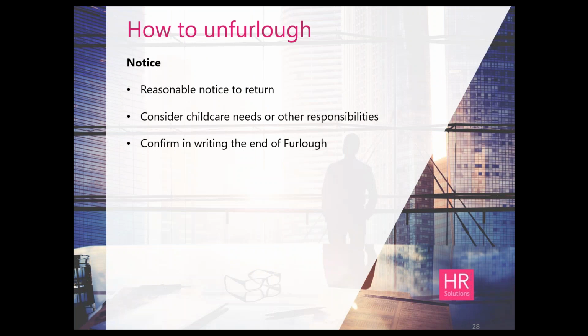It is important to note that even if your furlough agreement allows for an immediate recall to work, you should still give employees reasonable notice for coming back. This is particularly important given that many people will have childcare or other responsibilities which they may need to make arrangements for. What is also important is that you ensure you confirm the end of furlough in writing. And a few weeks ago, the government announced that furlough records must be kept for 5 years, and it is expected that HMRC will audit employers around their use of the scheme during this period.